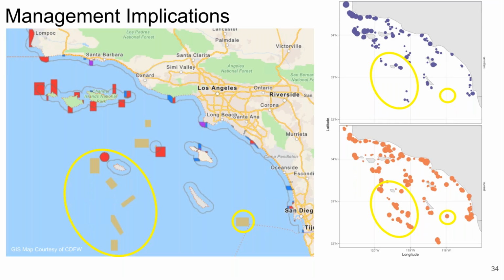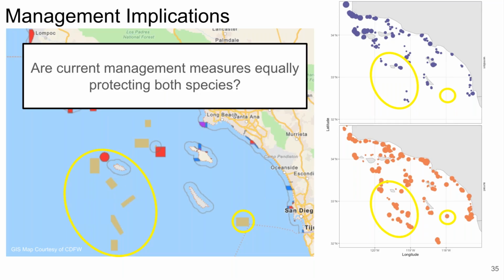Historical management going back to 2001 even more disproportionately protected deeper waters, or protected waters that primarily sunset rockfish live in. So the question remains, are current management measures equally protecting both species? And if they're not, do we need to adjust those management measures in order to better protect them, given that we manage them as a complex?